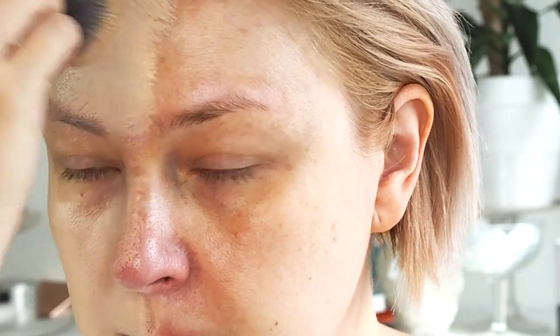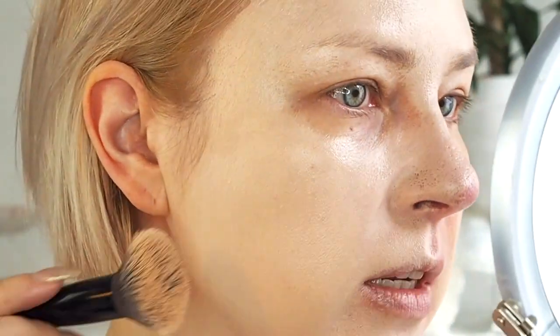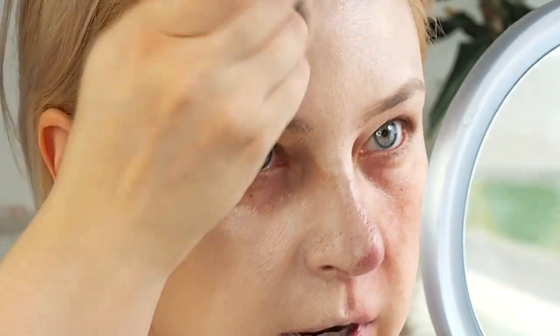The shade looks a bit light, but I can live with this for sure. First impression, a little bit goes a long way. I did do a pump and I have used half of it, and this is quite a heavy layer, at least to me. It looks very, very luminous on my cheeks and also my forehead.